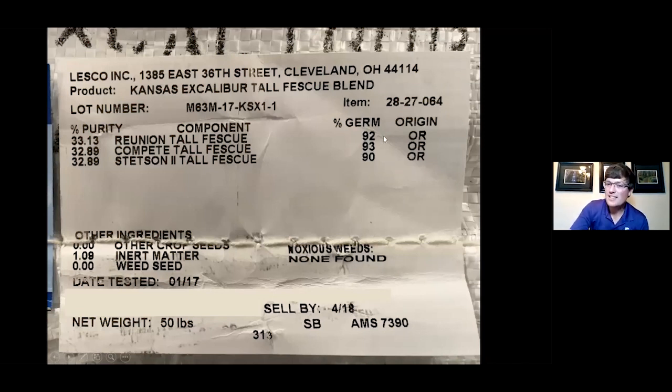The older the grass seed gets, and maybe we have grass seed from last year, that percent germination is going to go down from when it was tested, but it really depends on how that grass seed was stored to determine how good or not good that grass seed will be when you try to grow it.